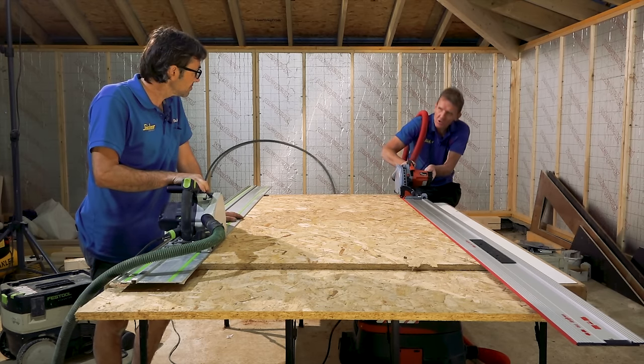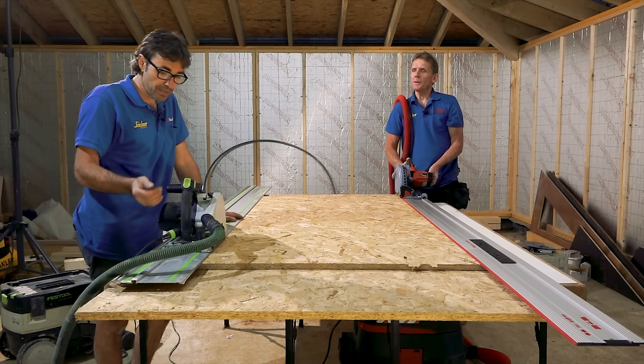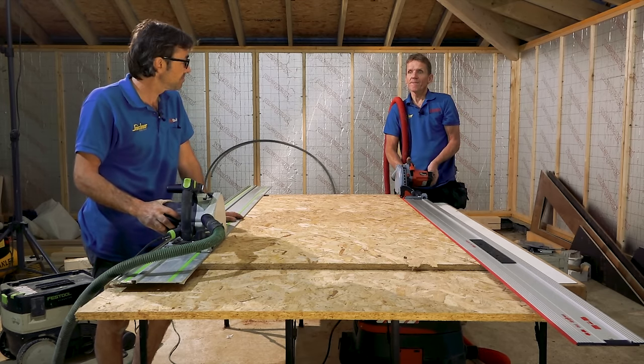I've got speed control. So we're going up to top speed on that? Yeah, I would always use OSB on it.